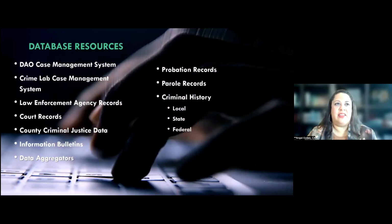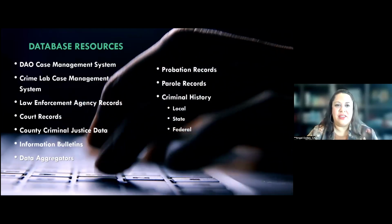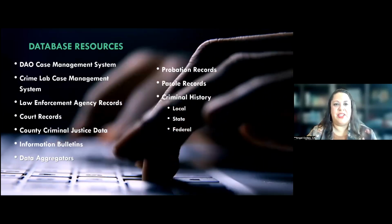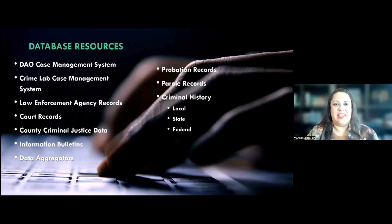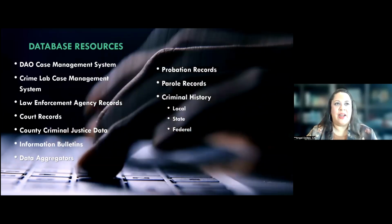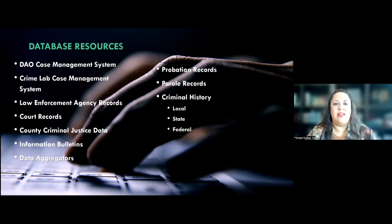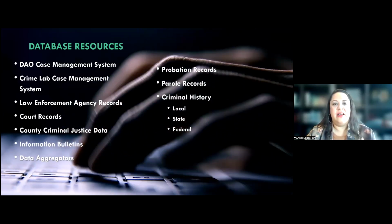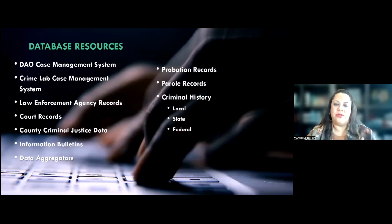Law enforcement agency records. There are different ways. I know every community is structured a little bit differently, and so how you can get that information can vary, but I think the key is to seek out how you can get access to that. We also look at the court records. We look at county criminal justice data. We're looking at arrests, different information bulletins that get passed through to our region. Data aggregators, probation records, parole records, those are also really helpful.